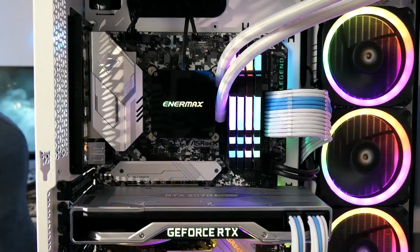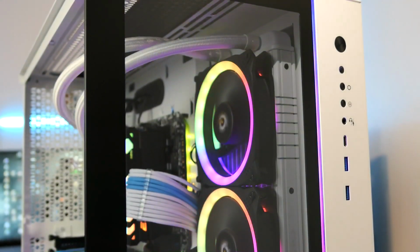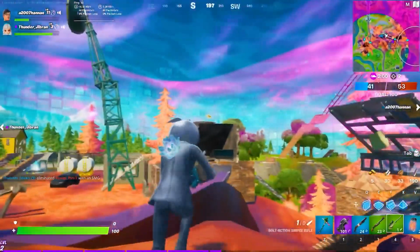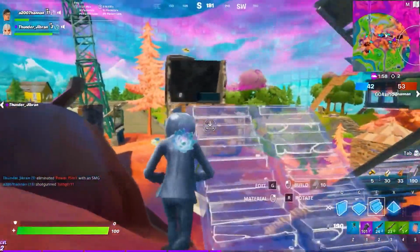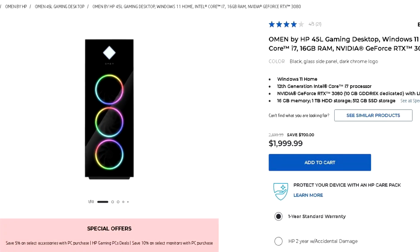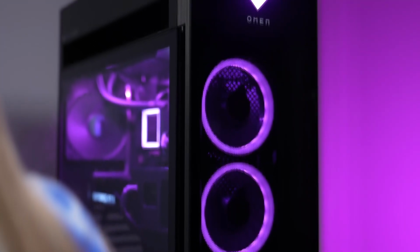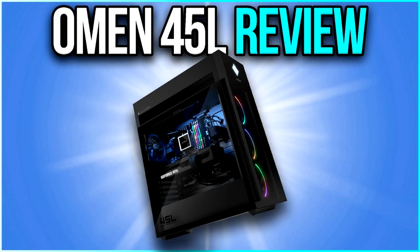Then it's worth the buy. But if you want to be realistic, for most people, $1,800 for a 4K gaming experience will be more than enough, and $2,300 for a pre-built PC will be enough as well. In fact, the 45L is $1,800 and you get the RTX 3080 and the i7 12700K. You really don't need more than that, and I have a whole video talking about that PC with benchmarks as well.